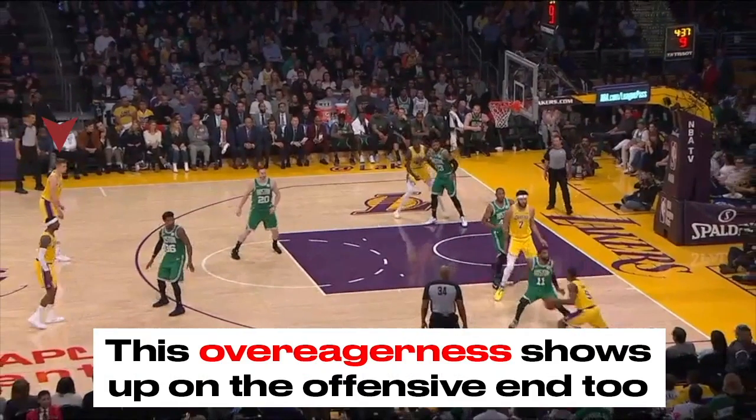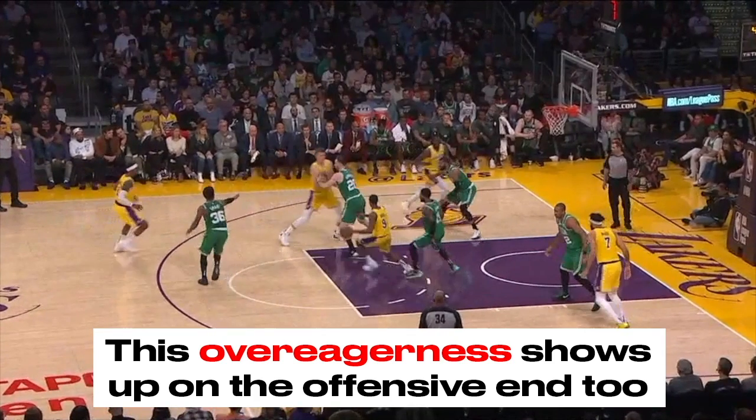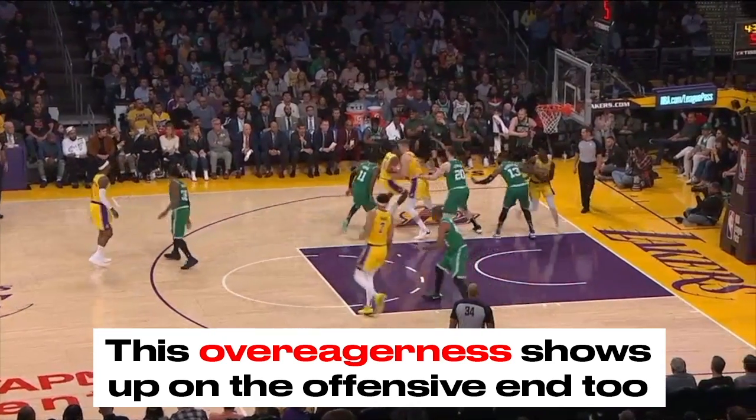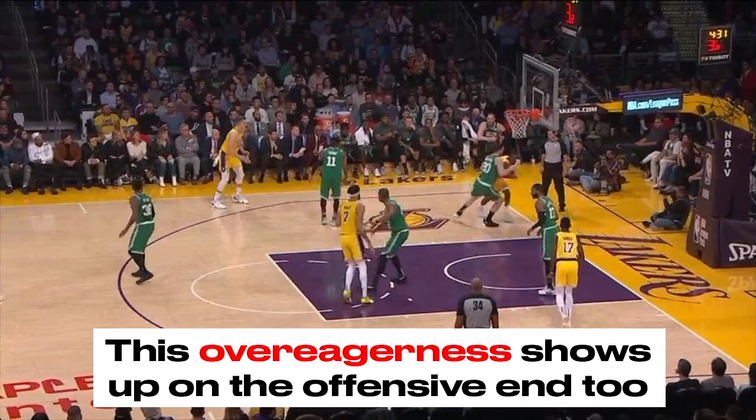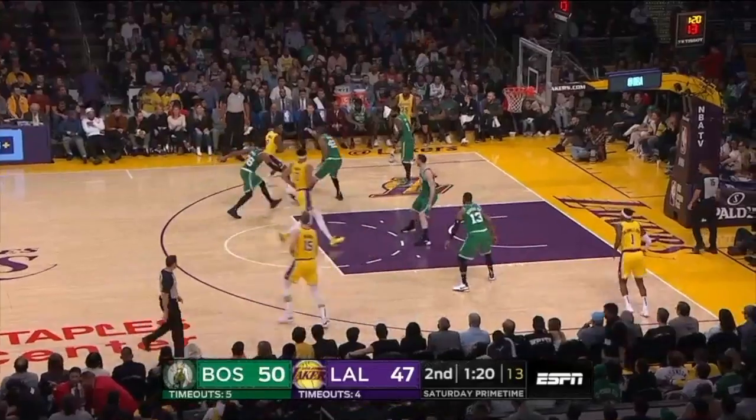These rookie mistakes show up on offense too. Here he cuts into Rondo's driving lane and blows up the opportunity. The majority of his mistakes are because he's overeager. But Moe's heart is in the right place, even if he makes some foolish mistakes.